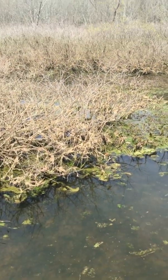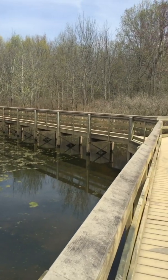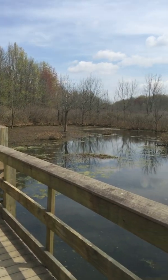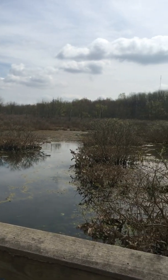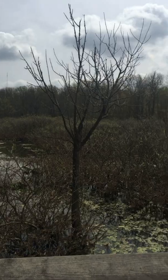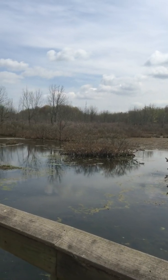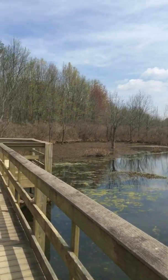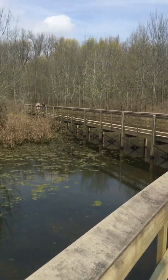We are out here on our boardwalk now, probably about in the middle. And as we look around, nearly all of these shrubs we see in the wetland are buttonbush, and they're just starting to sprout leaves. The wetlands was recently under floodwaters, so it's a little bit behind in getting the plants their growth for the season, but it'll catch up fast.